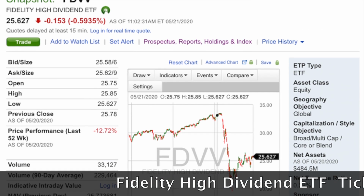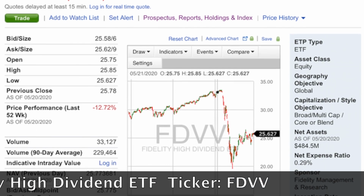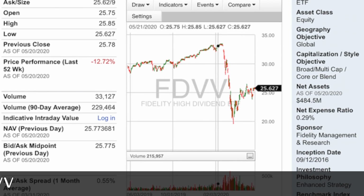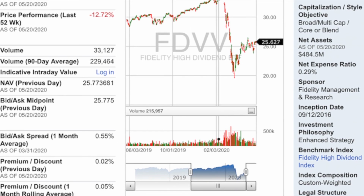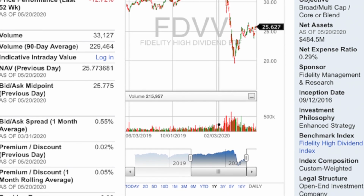That's ticker symbol FDVV. Now looking at the stats here, currently it's trading for about $26. This is Fidelity's version of their dividend ETF. It tracks the Fidelity High Dividend Index. Now one thing that sticks out to me, this is a global dividend ETF, whereas the ones that we've done through the other providers were primarily based in the United States.